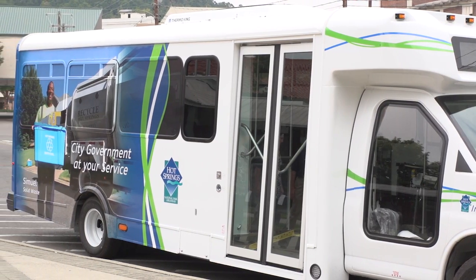So this is the very first? It'll be the first for Hot Springs. Other cities use this type of vehicle also. For example, Springdale, Arkansas, they have these types. But it is new to the city, and it's going to take a little adjustment on our behalf and the citizens of Hot Springs.